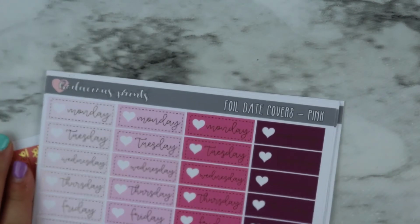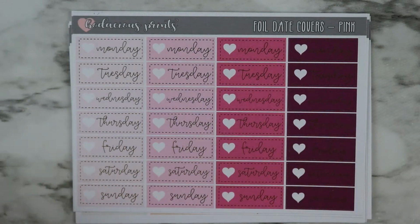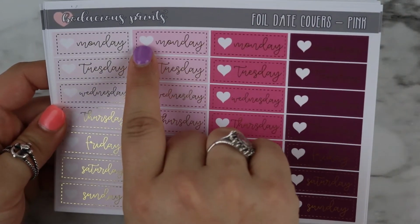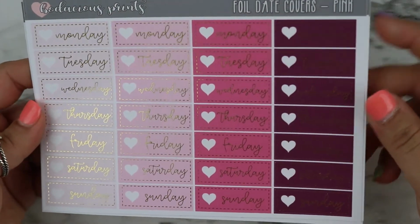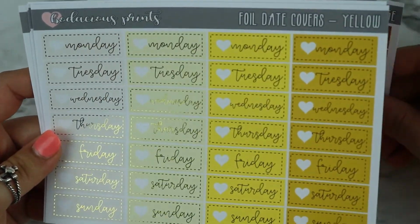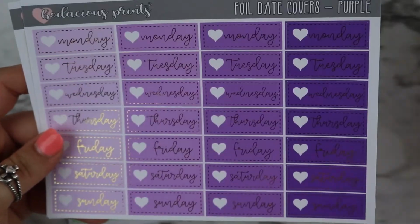I got her new foiled date covers, and I got these three bow dividers in gold. But I got the new date covers in gold, as you can see. So her new ones are just a box and they have a heart to put the number in, and then they say Monday in foil, and then the stitch around it is in foil. So this is the pinks, the red, the orange, yellow, green, teal, blue, purple.